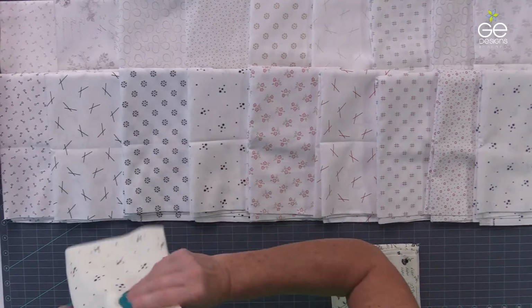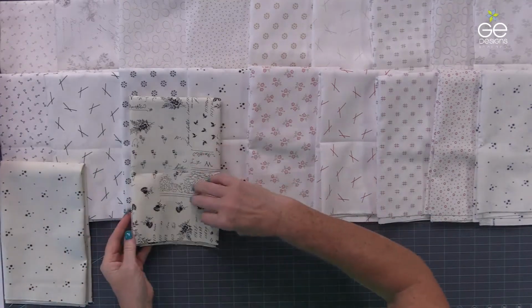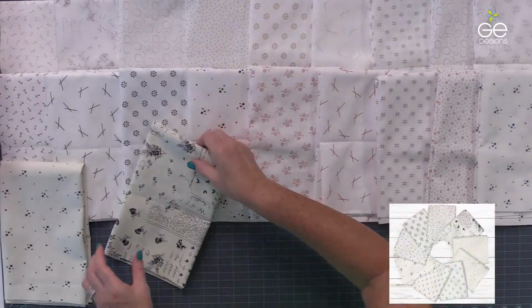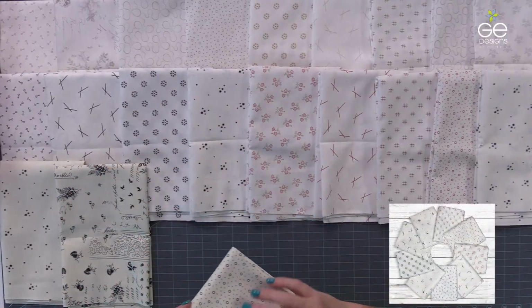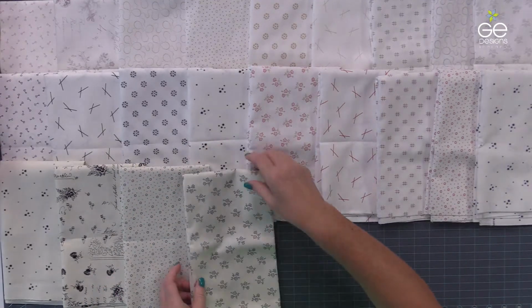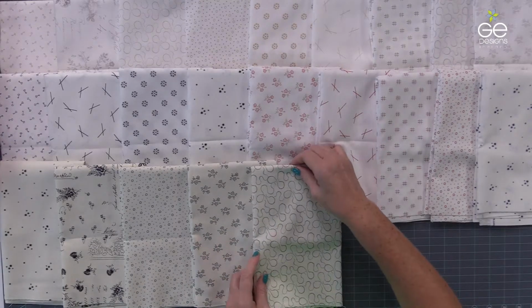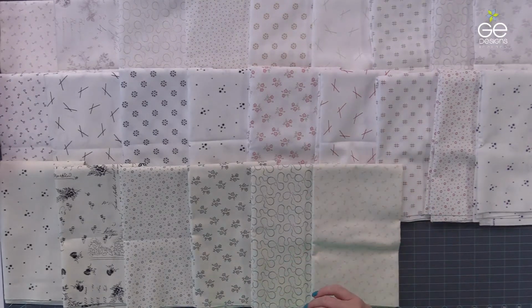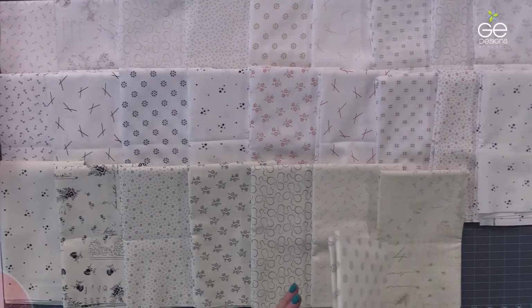So you'll see that we have a little more creaminess to the background shade. Here's that print that I showed you in the neutral. So you'll see it has a little bit of black print on it. So this porcelain will have kind of black, gray, and that taupe-ish tan prints on them. So beautiful fabrics. And like I said, this is something that would work great in your stash to grab onto if you like anything with scrappy backgrounds.